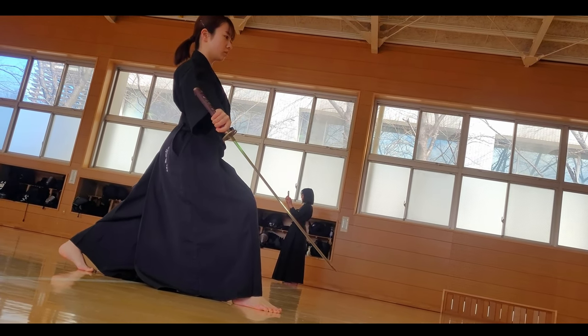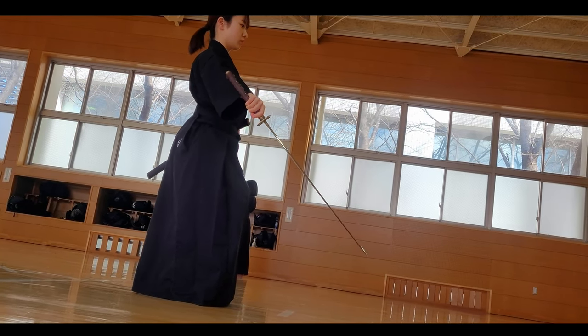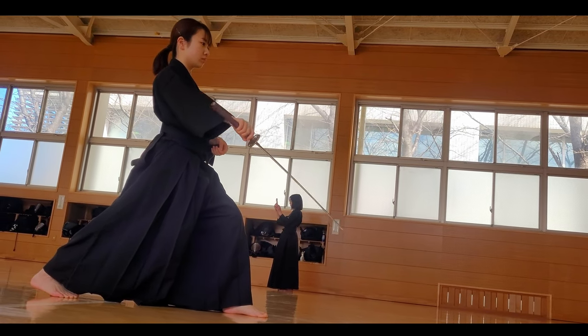They can't see themselves while practicing. So they have to take videos of themselves and then look them over again and find out the mistakes that they're making.